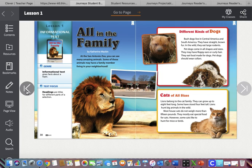Alina, how else are the two stories different? Like in Henry and Mudge, there's no other animals, but there's more animals in here. Right, there are more animals in the All in the Family story, but what else do we have in the Henry and Mudge story that we don't have in this kind of story? This kind of story only talks about animals, but what does Henry and Mudge talk about? How big he is. Well, it does talk about how big he is, but is the only character Mudge? You can look at it in your book. No. So what else do we have in the Henry and Mudge story that we don't have in this story? Henry. Yeah, we have people, right?